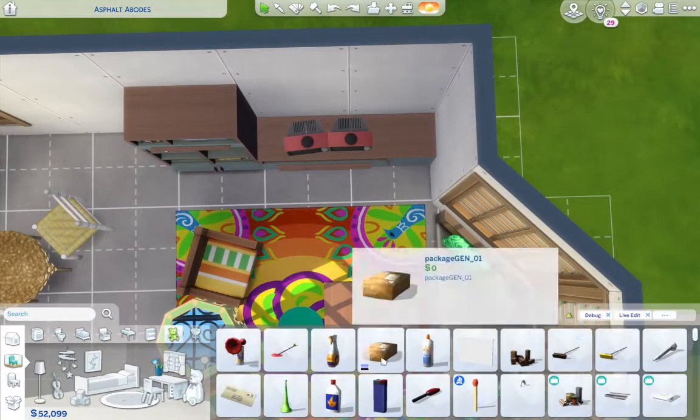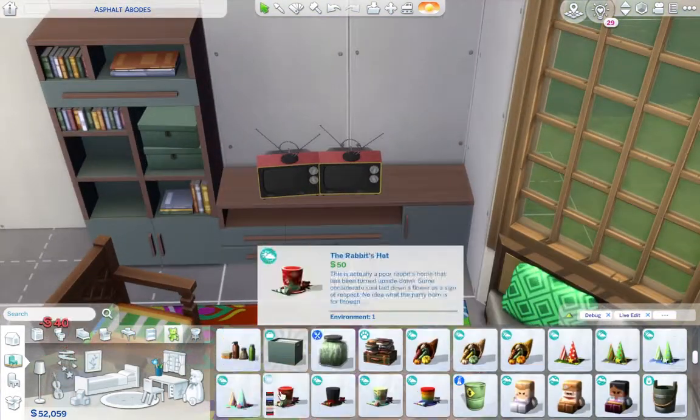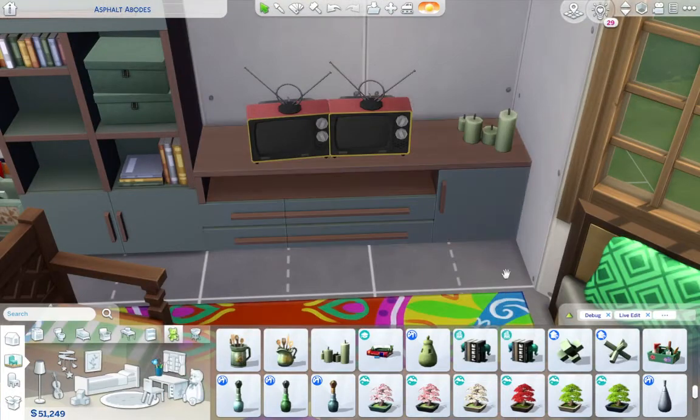I didn't plant anything in them. I might before I upload it. I'm not 100% sure yet. But right now, they're empty. You can put whatever you want. I might put a couple of things in there, like I said. But for now, they're empty, and you can fill them with anything your little heart desires.